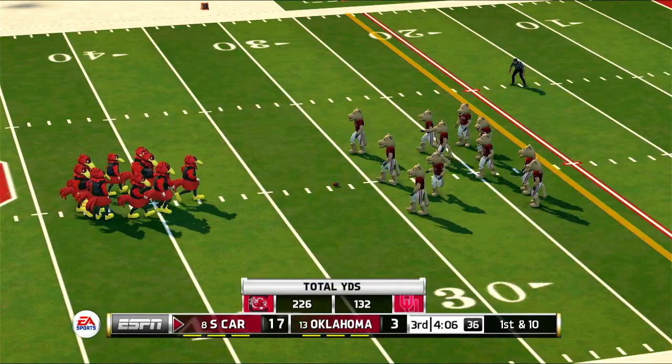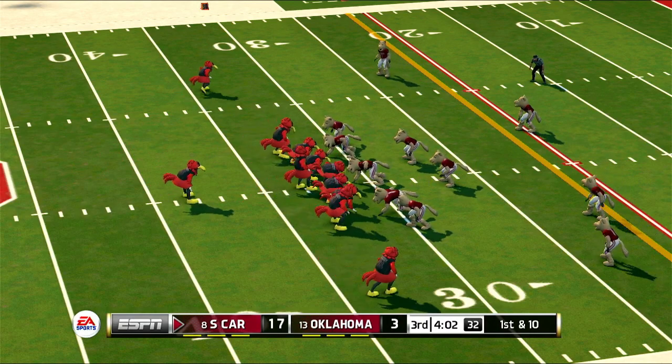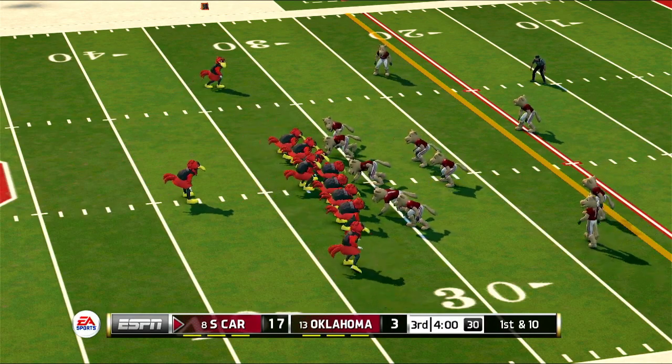Double tight, double tight. Three down, three down. Mike 40, Mike 40. Go! No, four!